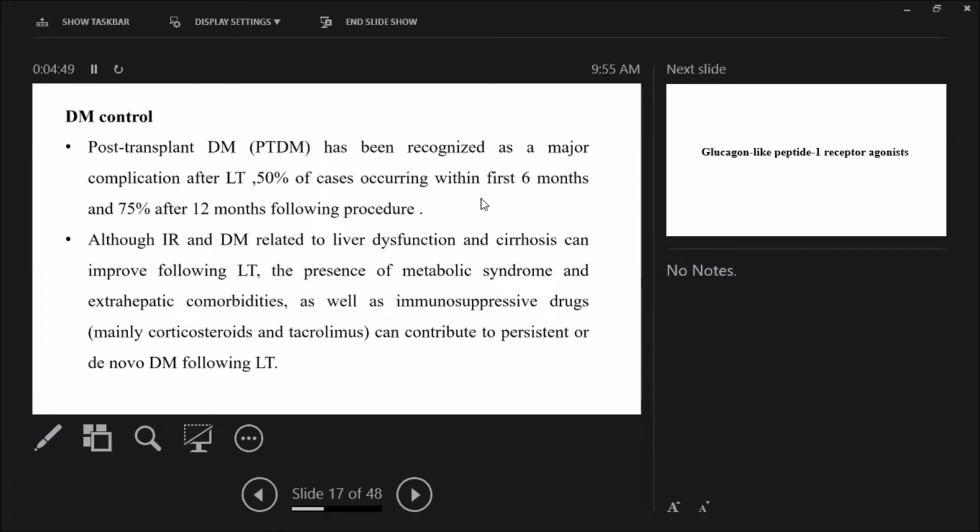Diabetes mellitus control. Post-transplant diabetes has been recognized as a major complication, with about 50% of cases occurring within the first 6 months and 75% occurring after 1 year. This may be due to insulin resistance, which is related to liver dysfunction and cirrhosis. However, drugs such as steroids and tacrolimus can cause persistent or de novo diabetes following liver transplantation.